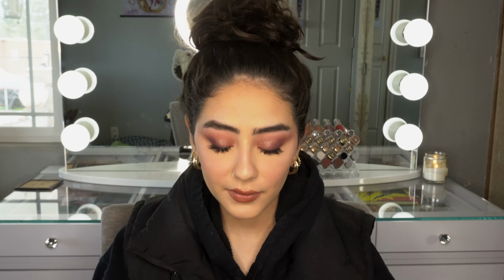Alright, next up for brows. If you guys like that laminated look on your brows, definitely try out the Rare Beauty Brow Sculpt Gel. This is in the clear version. I love this stuff. If you want that laminated look, your brows will look so snatched with this, I'm telling you. Everything about this is amazing.